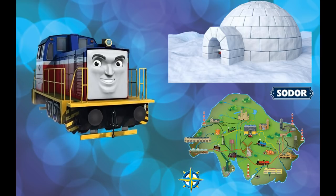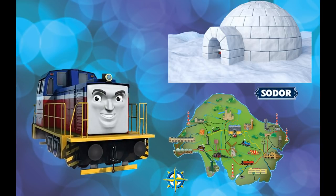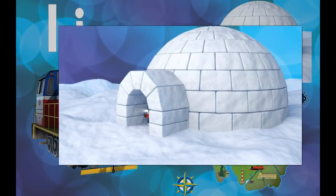Do you know this engine? This is Ivan. Ivan starts with the same letter as island, like in the island of Sodor. And it sounds just like the letter I. Island. Ivan. But I can also make the short i sound, as in igloo. Hey, I see a little light in that igloo. Who's in there?